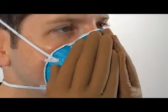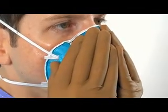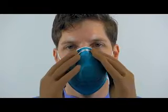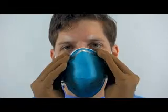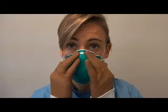Perform a seal check. Begin by covering the respirator and inhaling deeply and quickly. The respirator should slightly collapse inward. Next, place your hands around the respirator. Exhale and determine whether there are any air leaks around the mask. If the respirator fails to collapse or if air leaks from the side, remold the nasal strip and adjust the positioning of the respirator on your face.